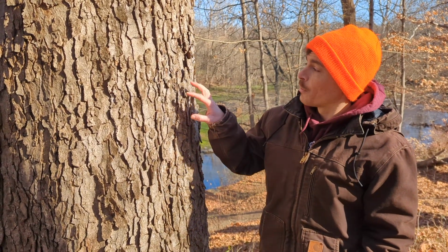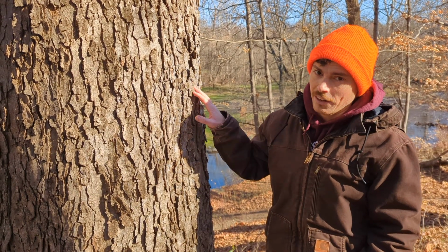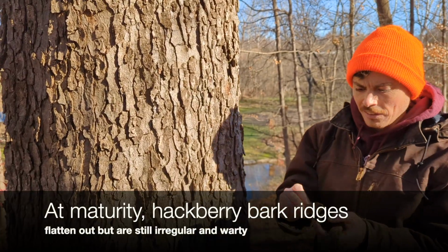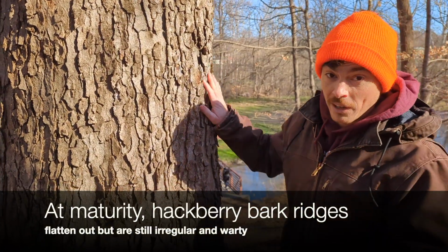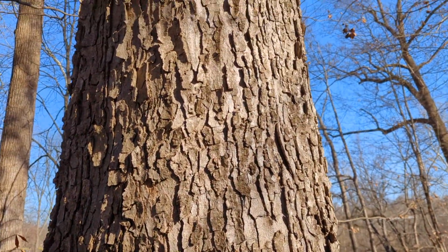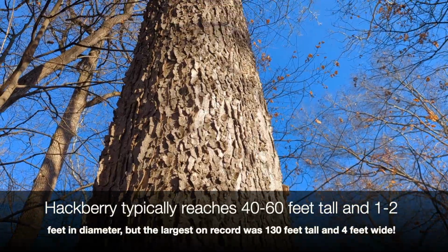The first thing with Hackberry that sticks out, makes it very, very distinctive, is the bark. We have these corky ridges that'll build up over time. This is a quite large hackberry here. Hackberry generally is sort of a medium-sized tree. I don't see many that are this big.